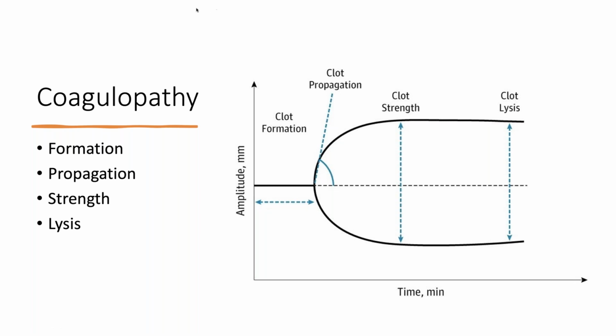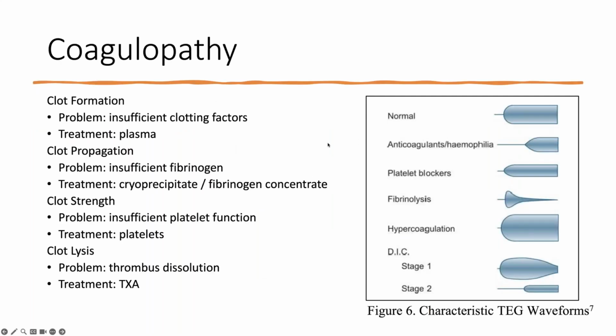So again, we'll talk about it in terms of formation, propagation, strength, and lysis. On the right side of this screen, you can see what some of the atypical elastograms would look like. The very top is a normal elastogram. With platelet inhibition, the third one down, the initiation seems good and the propagation seems good, but its maximum strength, that resistance, is much narrower, much less strong than on that normal graph on the very top.